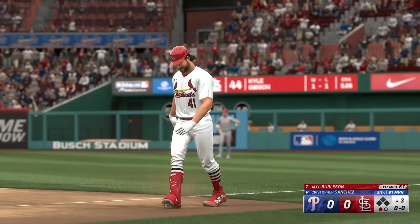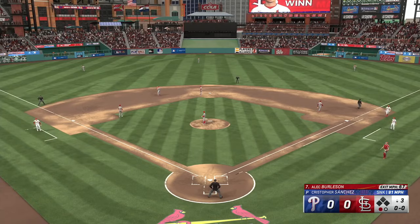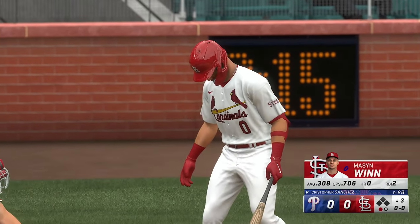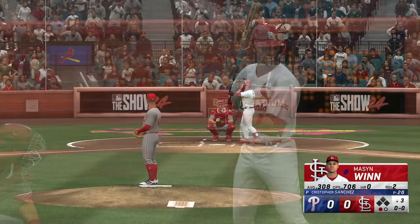Good arm side run to that same side hitter right there. Very difficult to put that ball in the air or get through it. Just bores in on the hands. Mason Winn next up for the Cardinals.